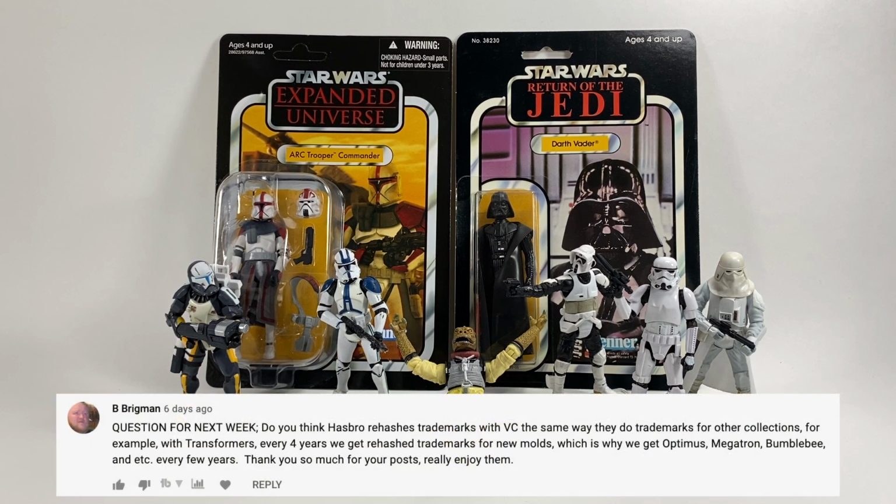B. Brigman says, question for next week, do you think Hasbro rehashes trademarks with VC the same way they do for trademarks with other collections? For example, with the Transformers, every 4 years we get rehashed trademarks of new molds, which is why we get Optimus, Megatron, Bumblebee, etc. every few years. Thank you so much for your posts.